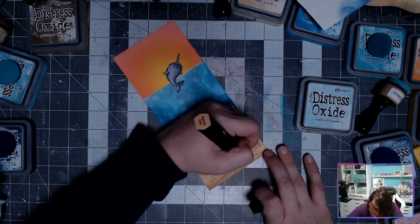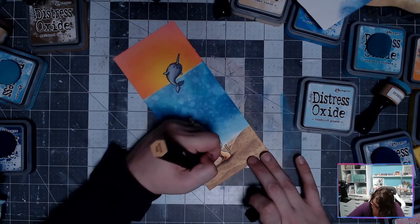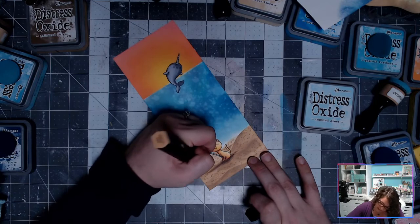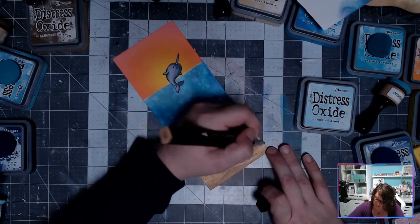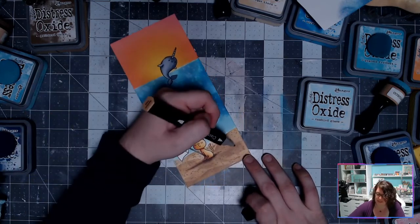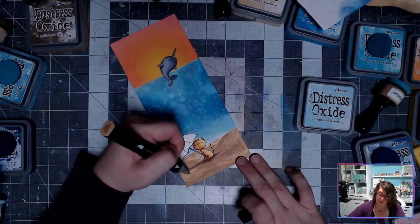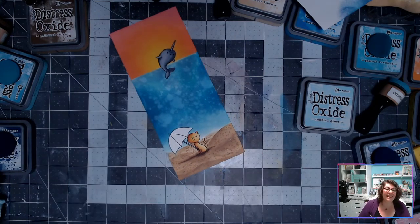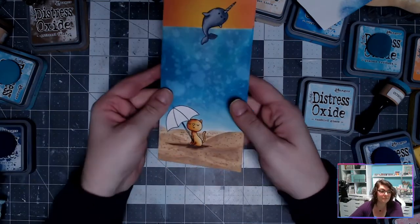All right, and then in these sections where there's kind of some hilly action sort of going on, I'm just going to add a little bit of marker detailing to kind of intensify those hills or piles of sand, if you will. I think it looks really nice. I think it's cute. I don't know. What do you guys think?